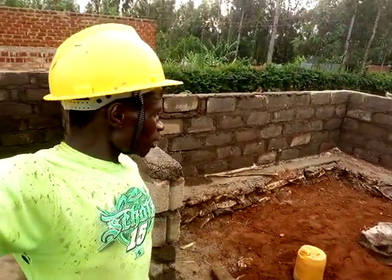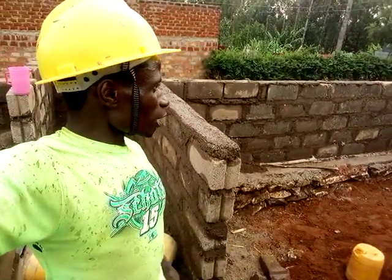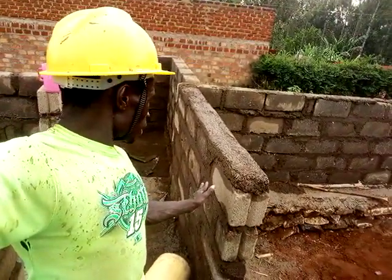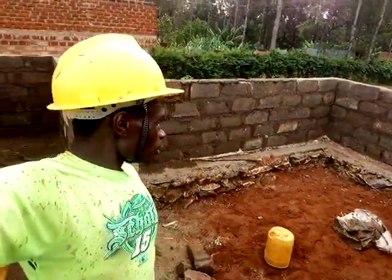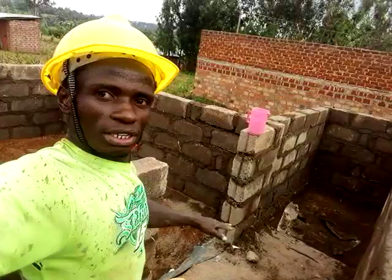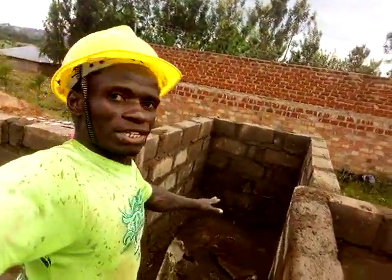Actually, it is a nice house. It is a house that has been constructed with some professional skills. You can see the way it is straight. All the measurements have been followed accordingly. We did it according to the instruction of the engineers. So we also have a toilet. I had forgotten, we have a toilet here.